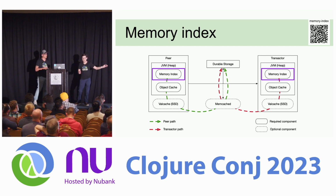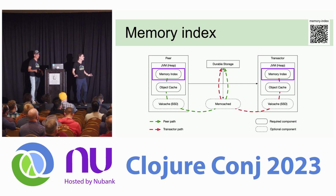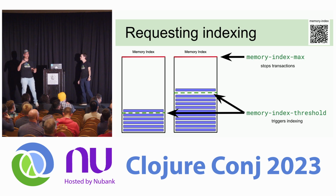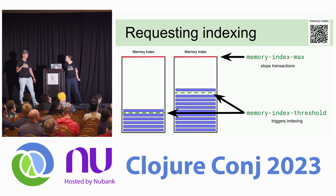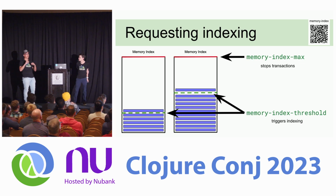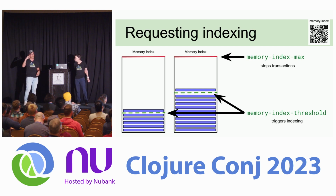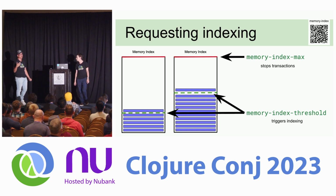This is still technically a lie. We still have the entity cache and some other stuff, but let's keep it simple. Basically, we have two knobs that we can move. The indexing job starts when the memory index reaches the defined threshold. So we can move the threshold, and the index max. The threshold is the point to start the indexing job, and the memory index max is the point where the transactors start to apply back pressure if it's overloaded.